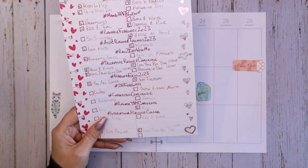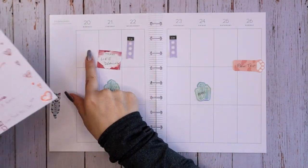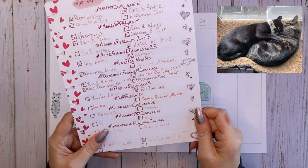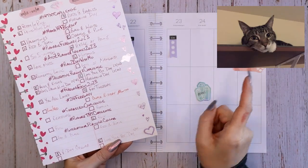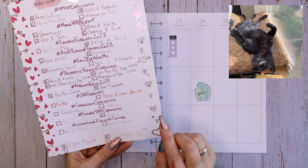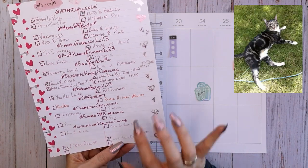The main theme, the primary theme for this though, is Love Your Pet Day, which is on the 20th. And you all know, my regulars know, I'm a cat lady. You've seen Jasper and Calcifer. I'll try to find a couple pictures of them and pop them up here for you when I go to edit. So we'll see what I end up with. So absolutely yes, that was my primary focus.